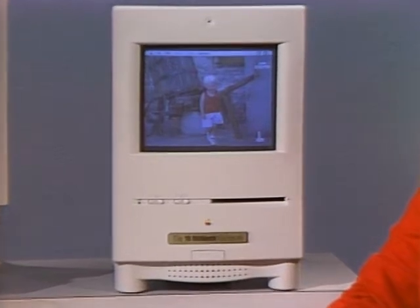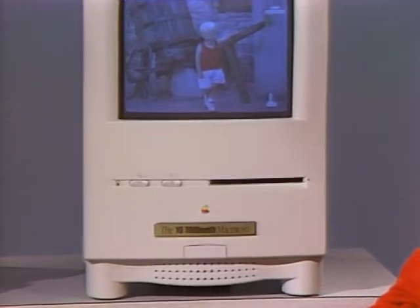So let's start with the lower end of the new Mac line, the Color Classic and the LC3. And here to show us those machines are Claire Dean and Dave Dates of Apple Computer. Claire, let's start with you, and let me first of all ask you about the little sign on the Color Classic, the 10 millionth Macintosh. Is that in fact the 10 millionth Mac? It is. It is the 10 millionth Macintosh.